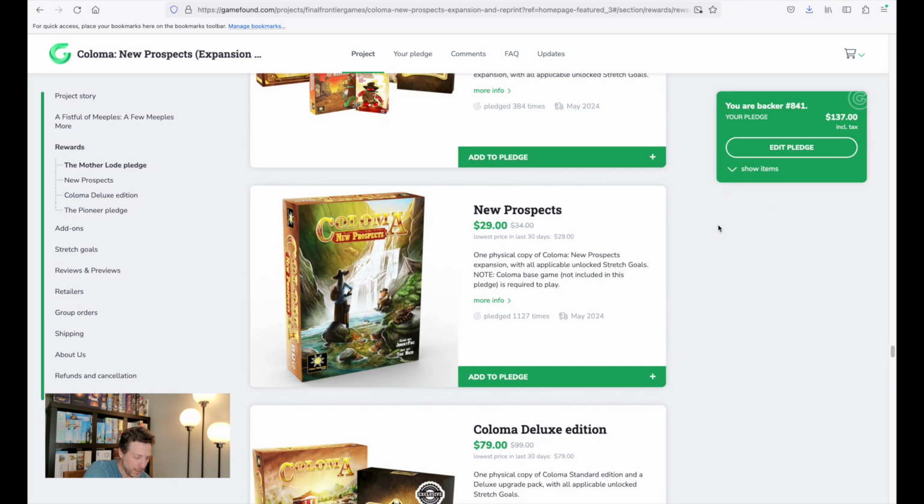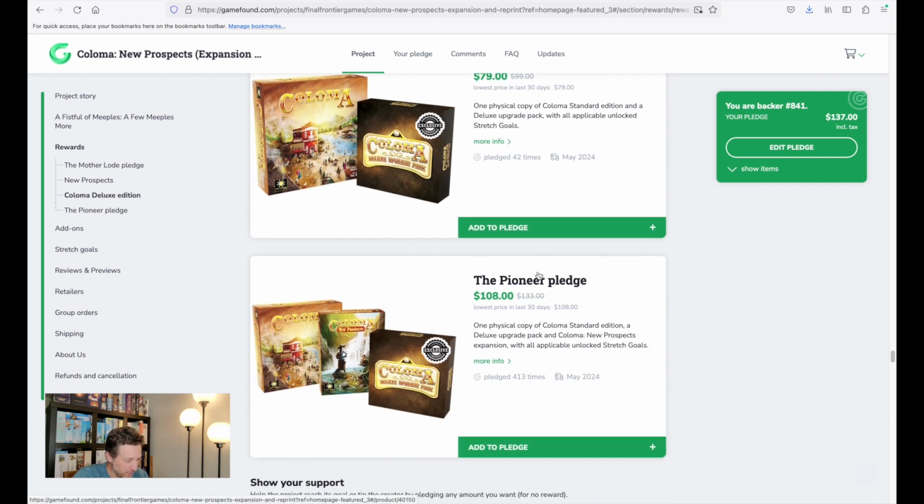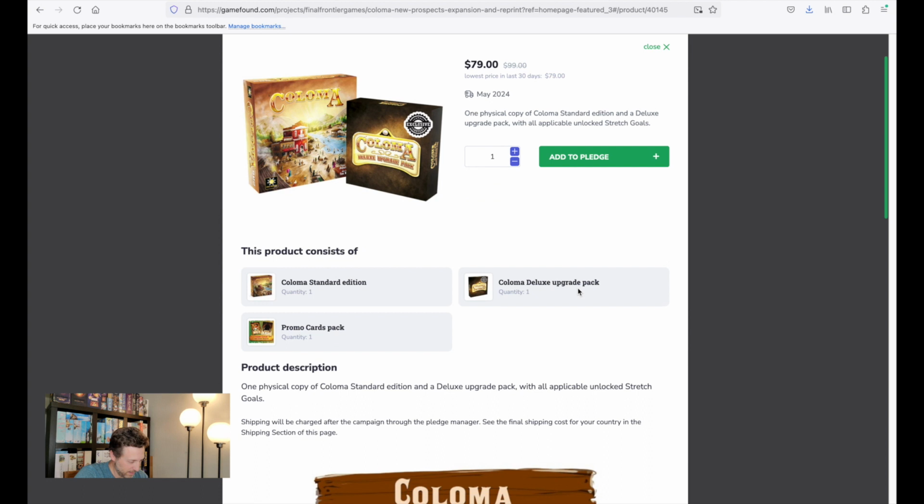If we go down here, the first one is for New Prospects, $29 pledge. This is just for the new expansion. And the shipping on this in the continental US is $15, which means the total pledge is going to be $44. Now, if you do not have the deluxe edition of the game, or I should say if you don't have the game period, you can pledge the deluxe edition. So you're going to have the base game here and then the deluxe upgrade pack. And that's what that's going to look like.